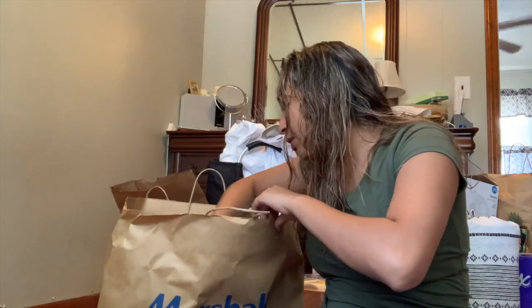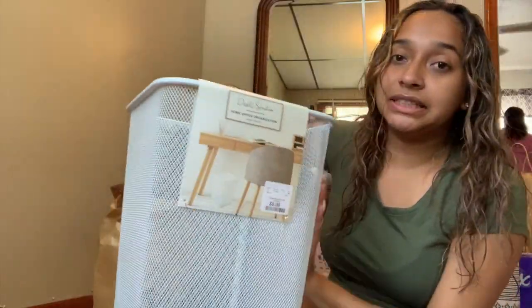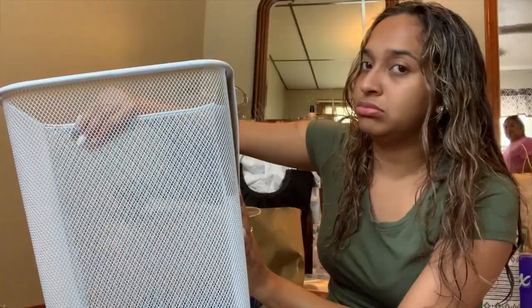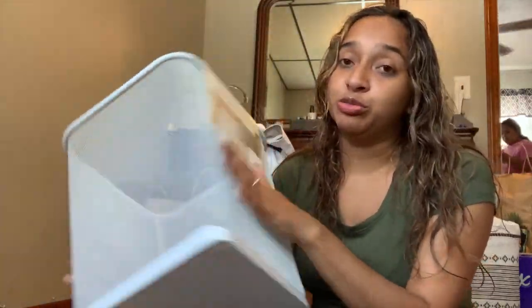And then from Home Goods, these buckets for trash for $9.99, as you can see. I don't know if I wanted this one or not, but I just got this one because it was the only one there and it was pretty cheap.